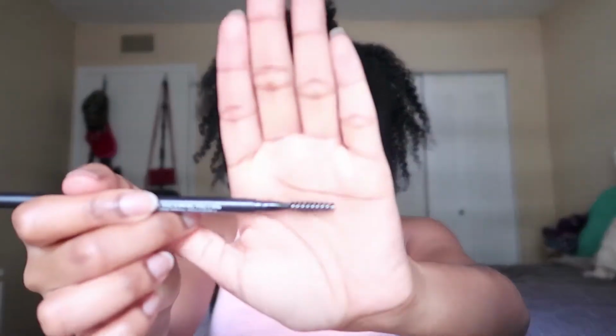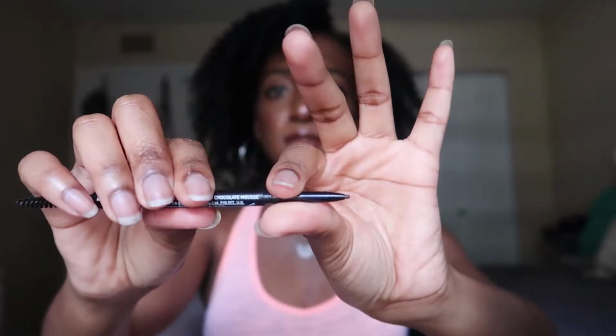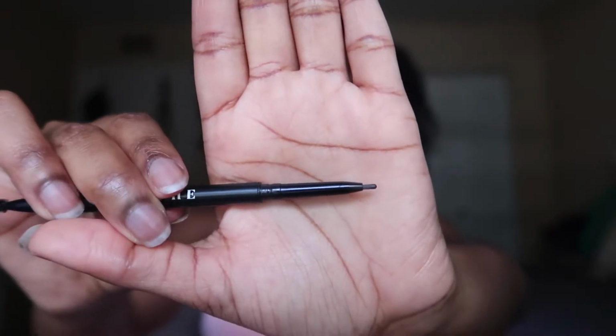I had no idea Morphe even sold eyebrow pencils, and I picked it up in the shade Chocolate Mousse. It was the darkest, I think, or the second to darkest, because they had one that was darker, and I was like, I actually love this eyebrow pencil. I was currently using the e.l.f. one, which is cool, it's great, but this one is even better. So like, you have the spoolie on one end, which is like a regular spoolie, you know, nothing really fancy about a spoolie, but on the other end you have the tip part, and the tip on this pencil is phenomenal. Like, it's so tiny that I love it.